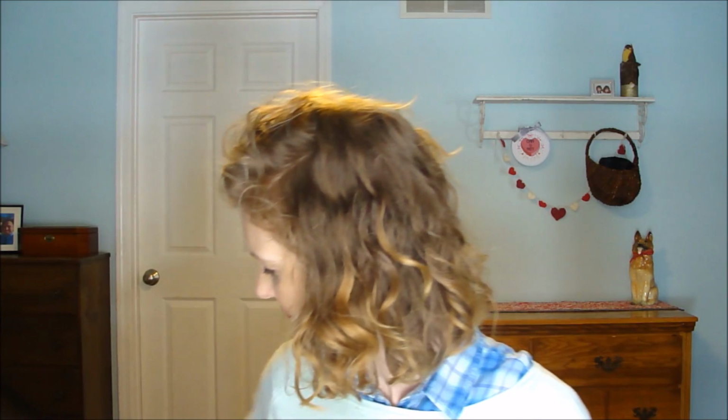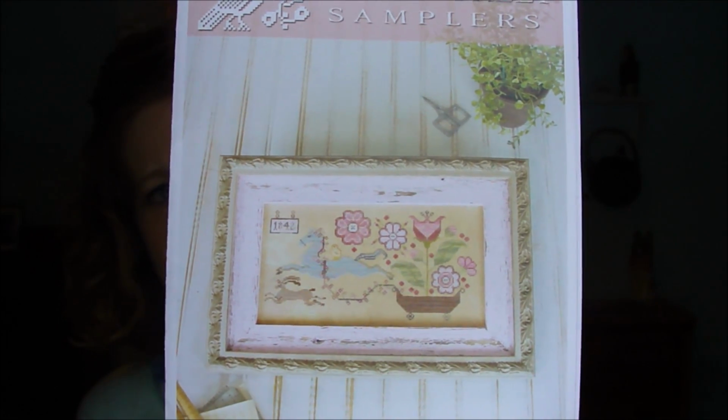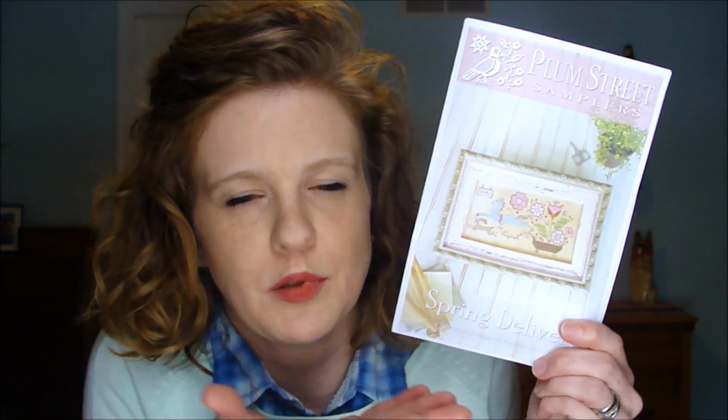We'll see. My next WIP has been a huge headache, and it's a new start since my last video. It is the Spring Delivery by Plum Street Samplers. Oh, this pattern has caused me so much angst. The first indication of a problem was when I did a floss toss, and this is supposed to be a blue horse, right? I mean, I bought it because it's a blue horse.